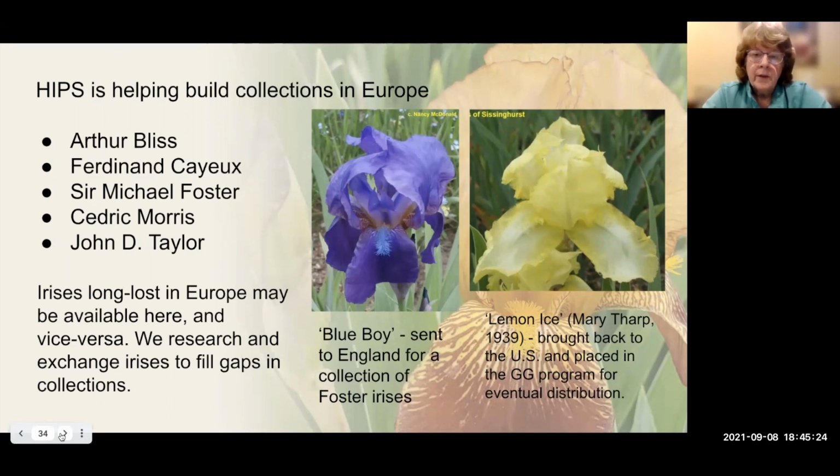And a few years ago, they sent us Lemon Ice, which is a Mary Tharp iris that hasn't been seen here in an awful long time. But now it's here and in the Guardian Gardens program, and eventually it'll be distributed. If it hasn't already, it might already have been out there. So we're researching and exchanging irises to try to fill these gaps. And it's a pretty fun thing to do, to look around and think that you're plugging a hole in an iris collection across the Atlantic.